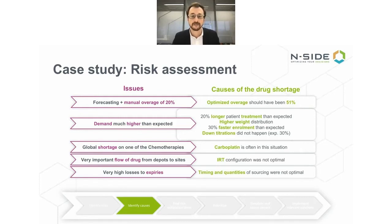And on top of that, the IRT configuration was not optimal, which means that a lot of drug was going from depot to site and emptying the depots way too fast. Finally, we also realized that the planning was not optimal at the very beginning. They had overproduced at the beginning, and so all of the expiries that were happening in September 2018 could have been avoided. They could actually have sourced less drug and planned for less packaging at the beginning. It's just that the timing of the demand was not correctly forecasted, unfortunately, from the beginning.